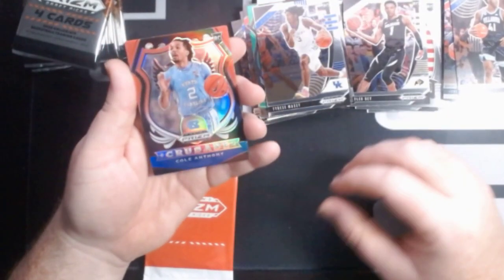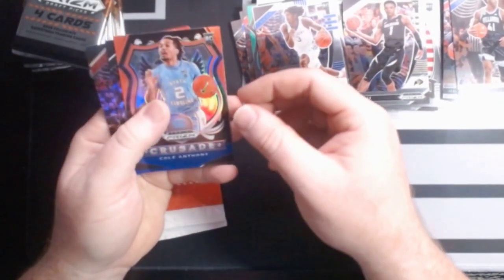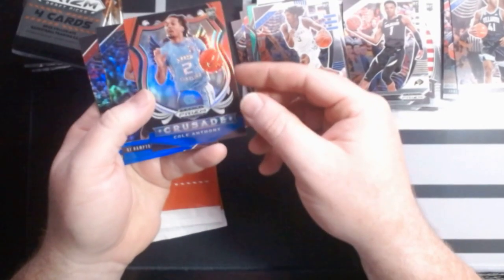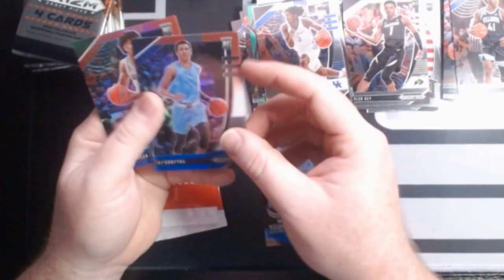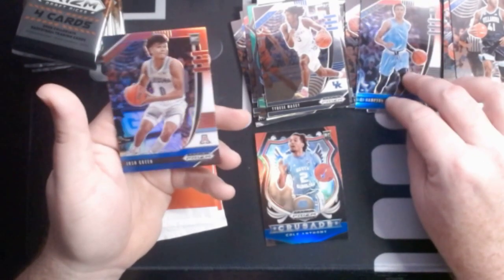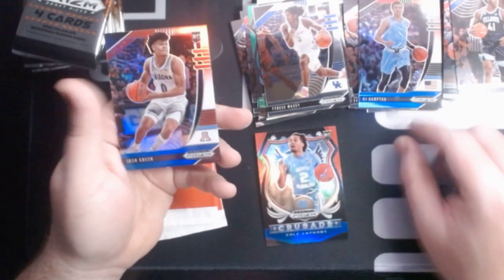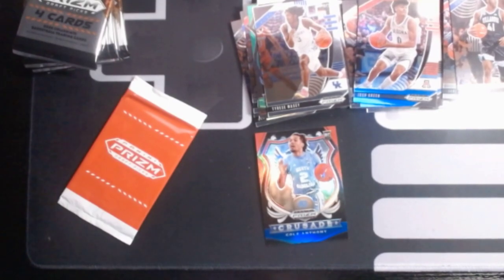So, Cole Anthony, let's go. Those cards are really cool looking. RJ Hampton. And Josh Green, Maverick boys. So cool. Here we go. I really wish I did this. See, yeah. So look at that open. Look at how that's already cut open. You see that? Wow. I don't think I did that.